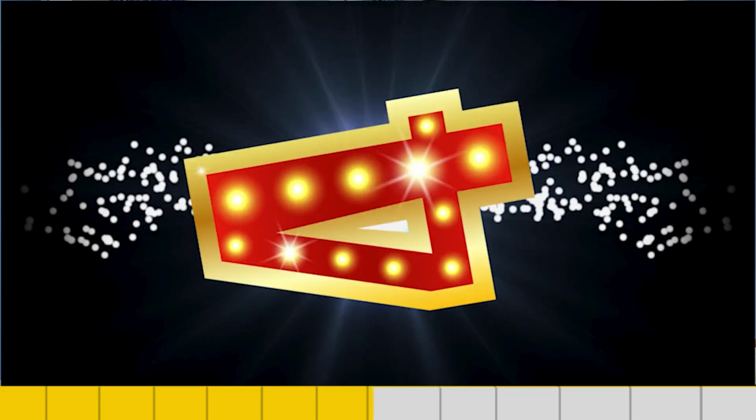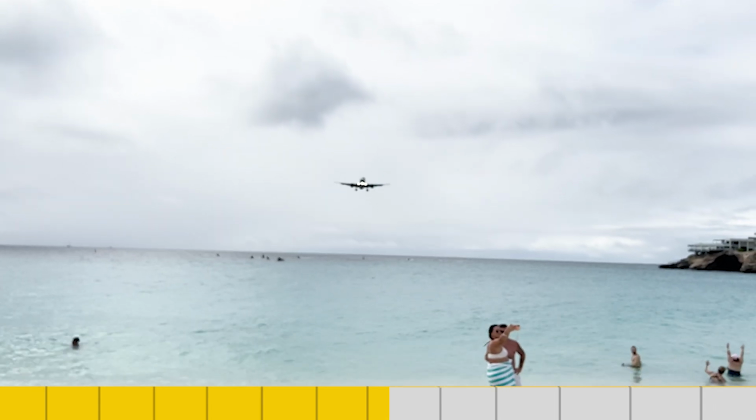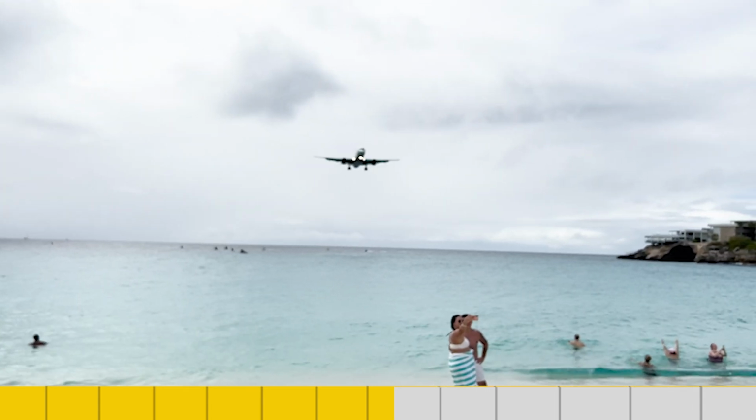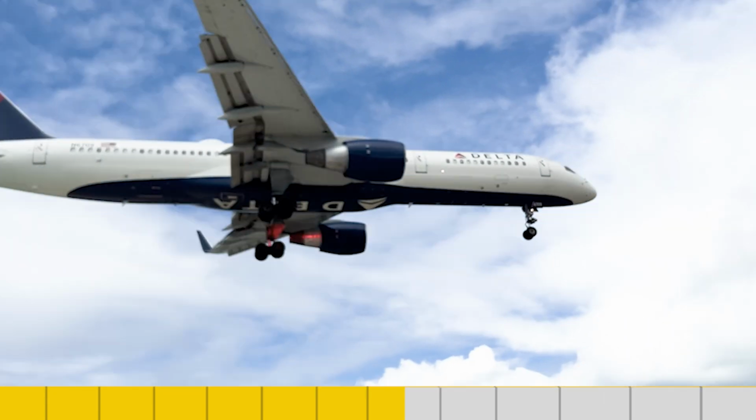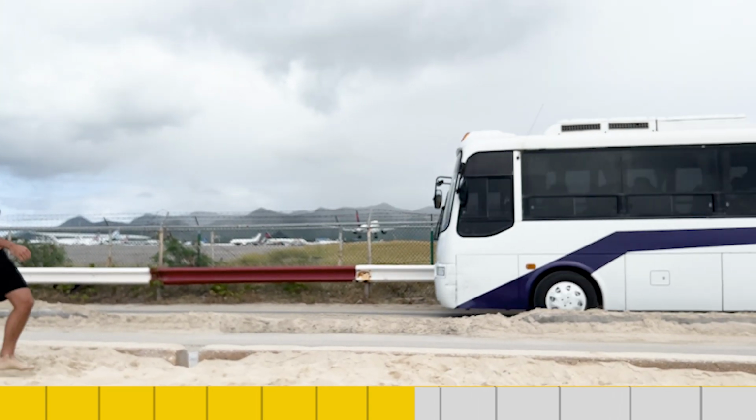Number 4, plane spotting at Maho Beach. Maho Beach is world famous for the thrilling experience of watching airplanes land just a few feet overhead at St. Maarten Airport. The beach is located right next to the runway, making it a unique and unforgettable experience. While thrilling, it's probably a one and done kind of experience due to the crowds.